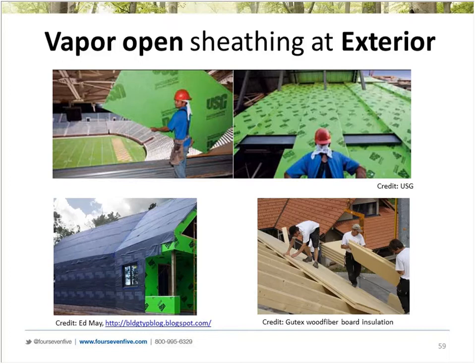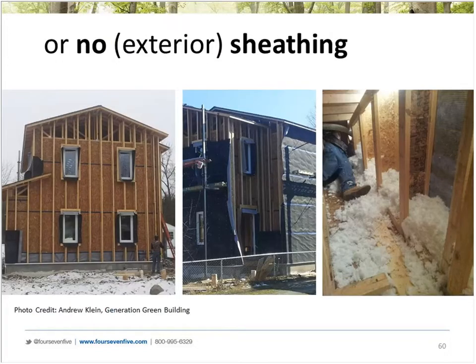Let me push on here. Vapor open sheathing at the exterior. Exterior grade gypboard is really excellent in terms of being vapor open. We also like to see no sheathing outboard. In this case, this is a house in Ohio where this OSB that we see on the left is actually inboard of the insulation layer.